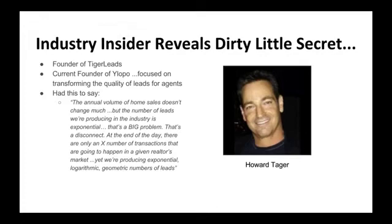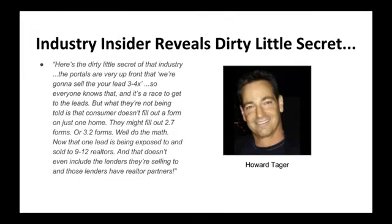Howard said, the annual volume of home sales doesn't change much, but the number of leads we're producing in the industry is exponential. That's a big problem. That's a disconnect. At the end of the day, there are only an X number of transactions that are going to happen in any given realtor's market. Yet, we're producing exponential, logarithmic, geometric numbers of leads, okay?